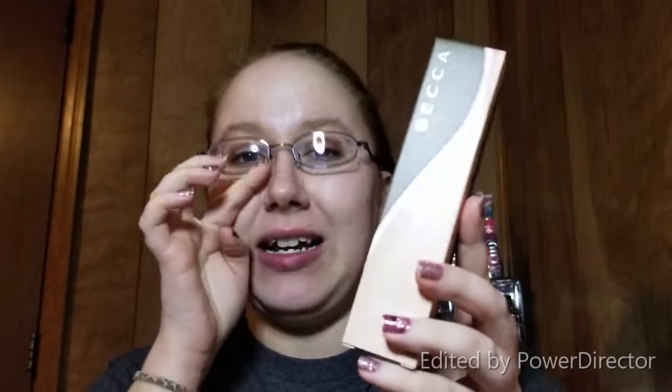Oh, we have a full box. So this is what we have going on inside. And I'm going to put it down in front of me so that we can go ahead and get into it. So right off the bat, I want to take the one item that I knew I was getting, that I was just talking about, which is the Becca Ultimate Coverage 24-Hour Foundation, and I had picked the shade Linen.